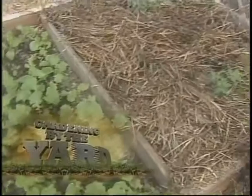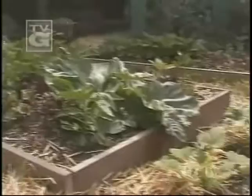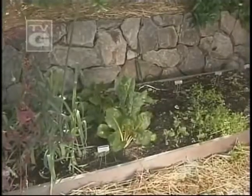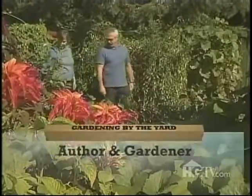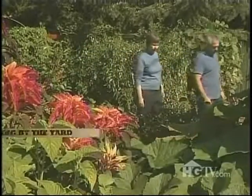Gardening in small spaces can be a real struggle, especially when it comes to growing food, which tends to require more of it. So how can you maximize your minimal gardening space? Garden author Rosalind Creasy has some delicious ideas in her edible landscape.